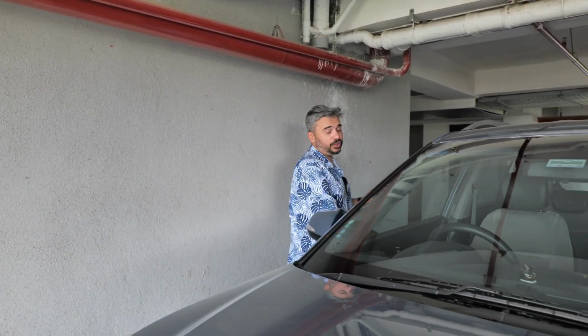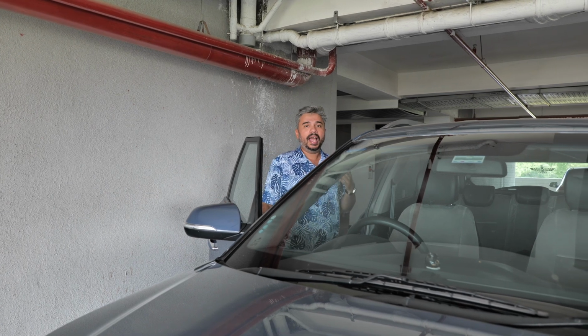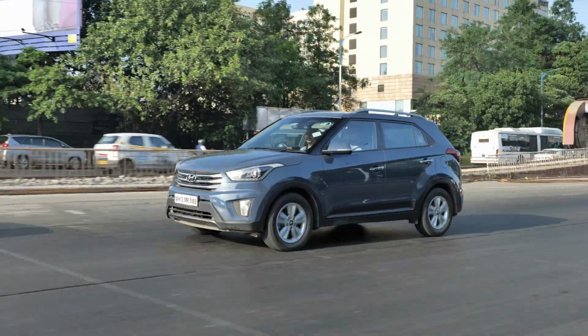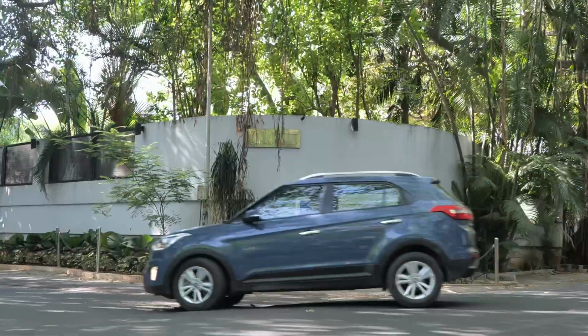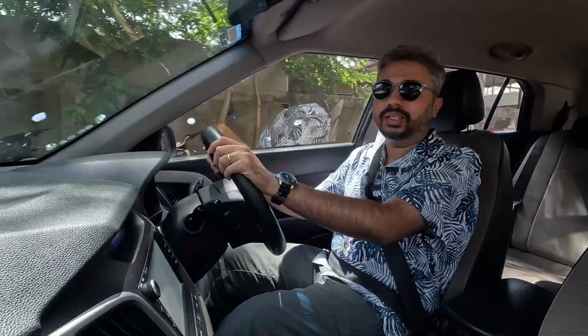If all checks out, then it's time for a test drive. Make sure you start the vehicle from cold. Make sure when you start it, it doesn't emit any smoke from the back. Make sure it idles smoothly, and then it's time to head out for the test drive. So, what do you need to look out for when you're on the test drive?